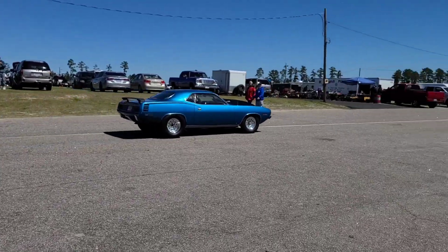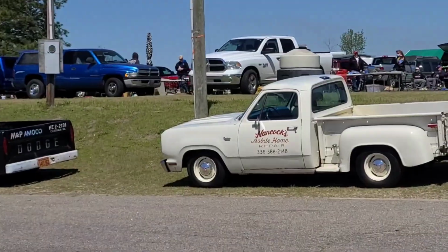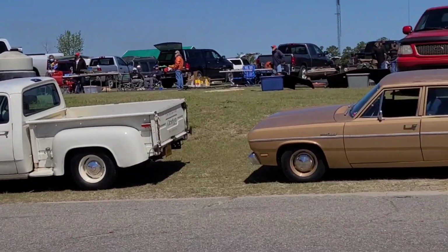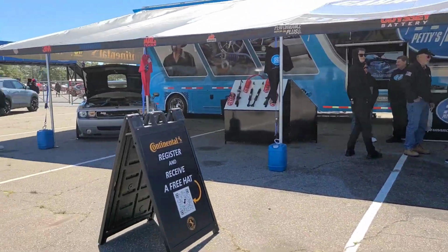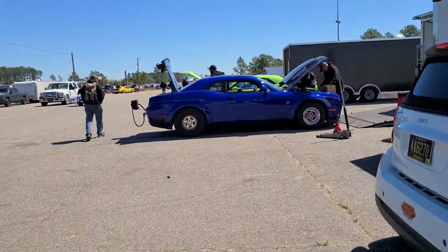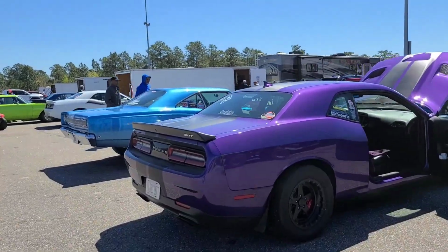Just went. Some old trucks over there, pretty cool. You gotta go over and go up to the top of the bleachers over there. That's cool. There you go. Look at that blue one.